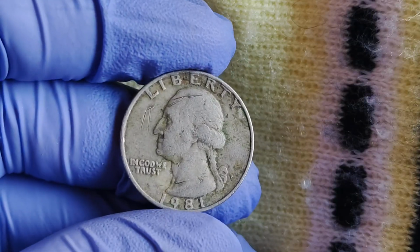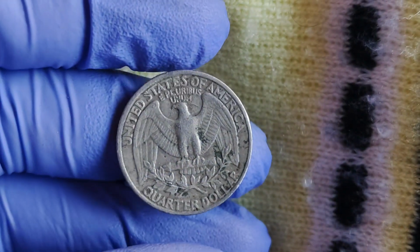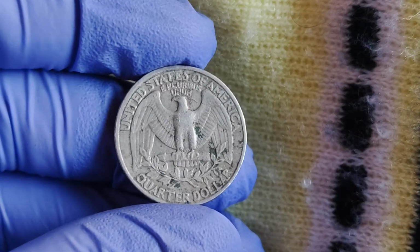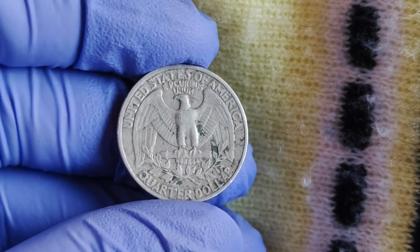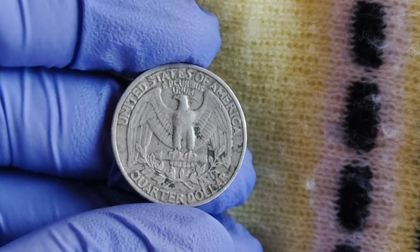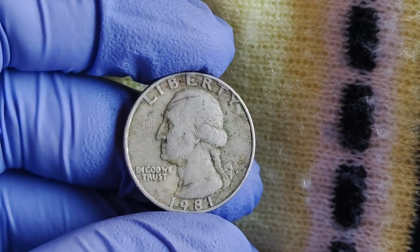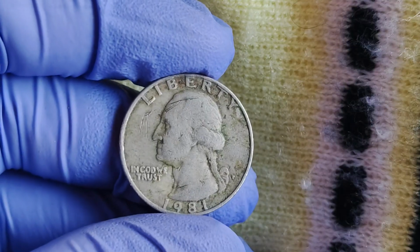Each time, the coin revealed a new detail. A hidden ridge. A strike doubling so delicate it looked like a shadow. Small miracles that only show up once in a generation. And then came the moment that changed the owner's life. The official grade was announced. Collectors gasped. Even veteran dealers were speechless.